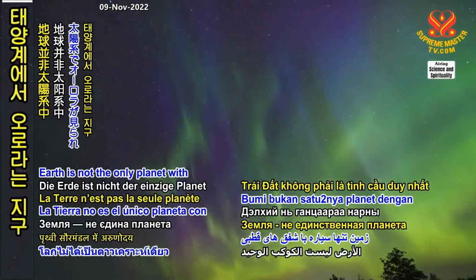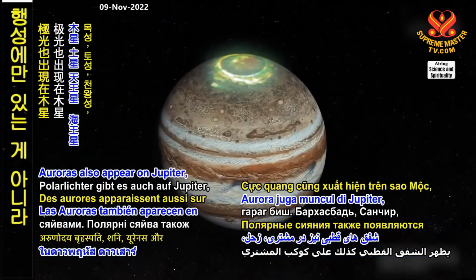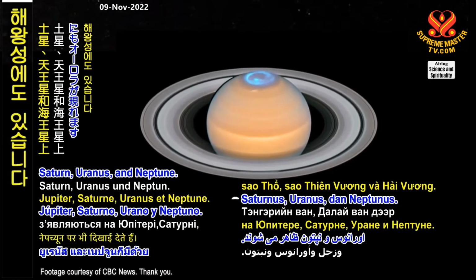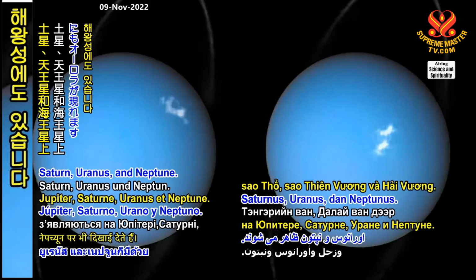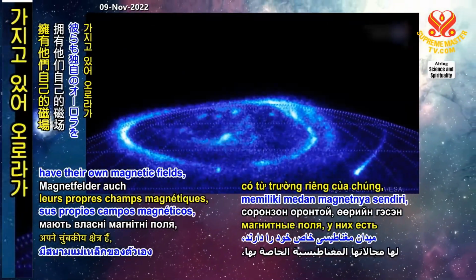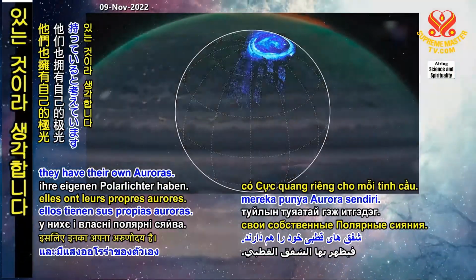Earth is not the only planet with auroras in the solar system. Auroras also appear on Jupiter, Saturn, Uranus, and Neptune. Scientists believe that as these planets have their own magnetic fields, they have their own auroras.